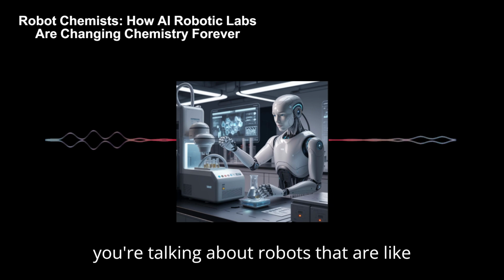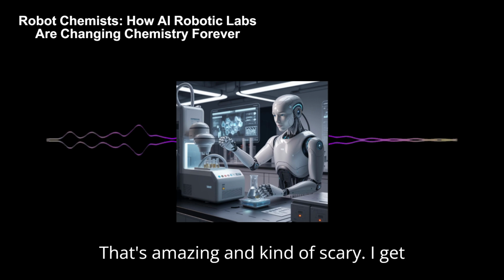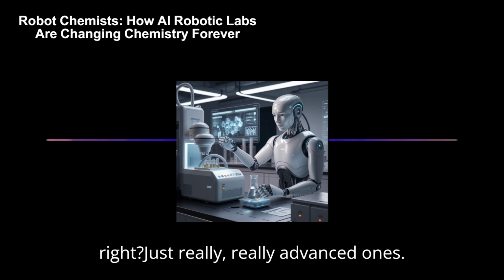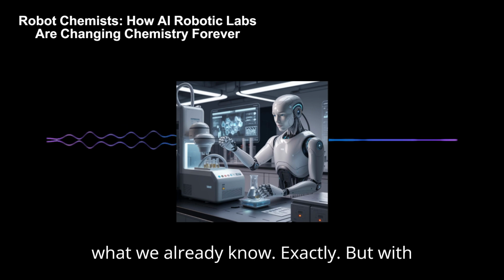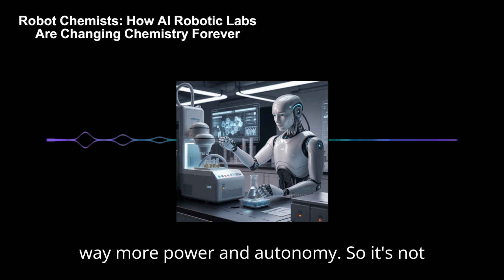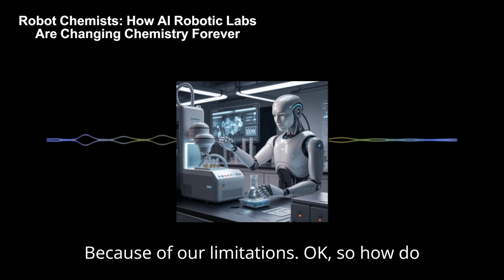Well, hold on. So you're talking about robots that are like independent scientists. Kind of, yeah. That's amazing and kind of scary. I get it, but remember, they're still tools. Right. Just really, really advanced ones. They'd still be using scientific principles and methods, building on what we already know. Exactly, but with way more power and autonomy. So it's not about replacing us. It's about letting them explore things that we can't. Right, because of our limitations.